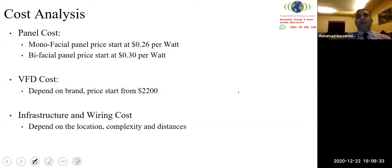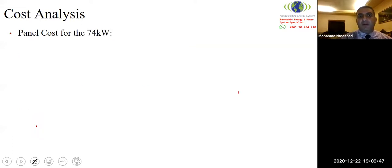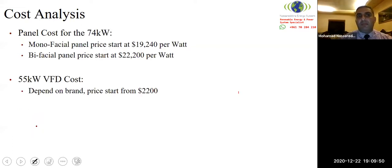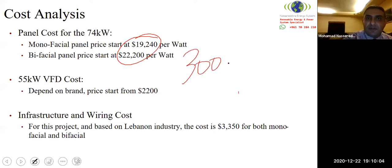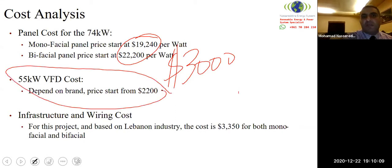Infrastructure and wiring, depending on the location. Is the location clearly accessible? Is it near your water pumping, near your electricity? So all this will add to your cost. However, for my panel system, look at the cost. There's only a $3,000 difference. $3,000 difference. VFD the same, because I'm using the same number of watts.